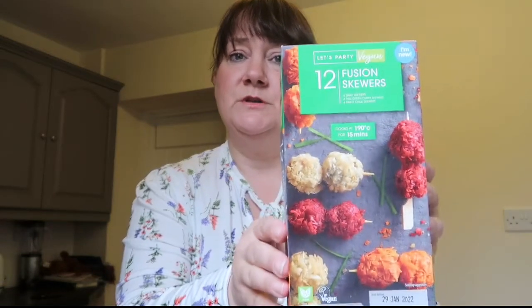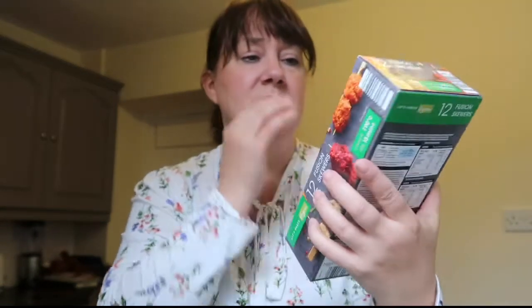So if I just show you what they look like, they look really yummy. So they've got four satay skewers, four Thai green curry skewers and four sweet chili ones. So you just pop them in the oven for 15 minutes. But it's nice to have them in the freezer at Christmas when you don't fancy cooking and stuff. You could just do a little tray of those. So there was loads more bits, but I've just got them for now.